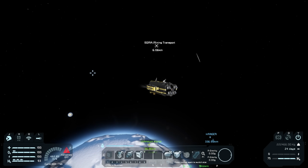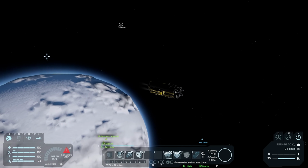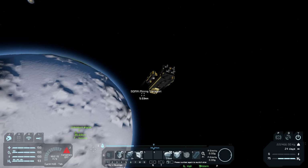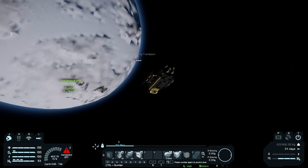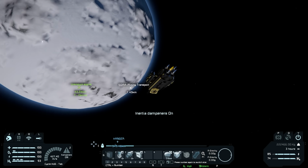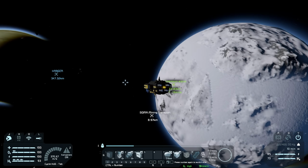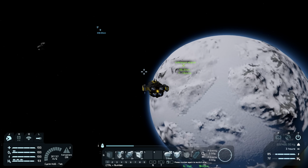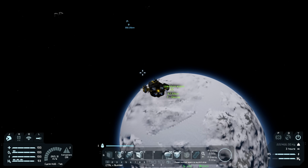Mining transport. Wait, what is that? Let's turn on our thing so that we can slow ourselves down, because we're going past it. Wait, why is that not on? Hang on. Oh, that's why. Of course. That's not a station, is it? That might be a station. It's a Soma mining transport. By the way, Soma, great game. But it's a mining transport. Okay, we're gonna remember where it is. We're gonna go back towards that, because I want to see what that is.